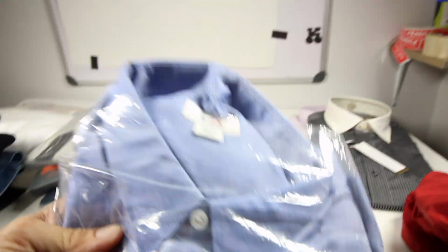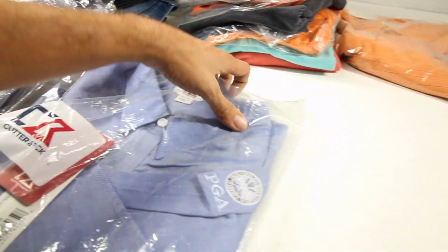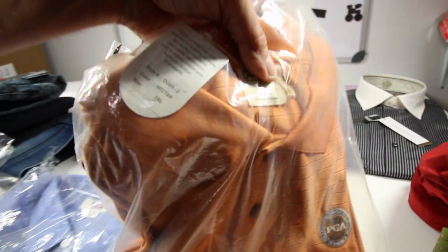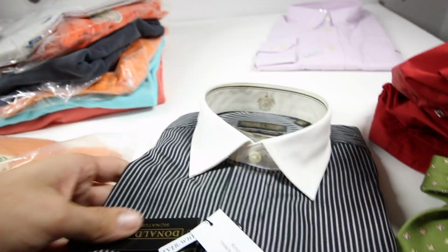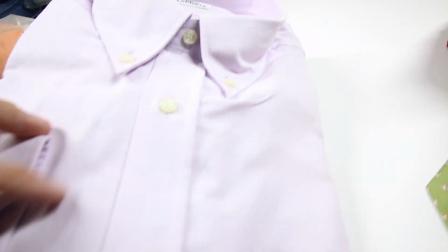Then again, Cutter & Buck, also not really the best brand, but new with tag, so even if I get 10-15 bucks, I'll be happy with it. Another, I guess this is called a head green, but it's got the PGA logo, so new with tags, might sell for around the same, 10-15 bucks. We'll have to do more research. Donald Trump, not our classic fit, new with tags. And this one's cool. Lacoste, new with tags.